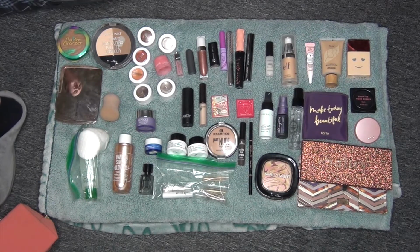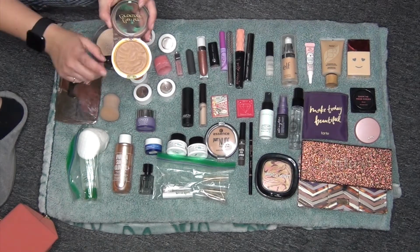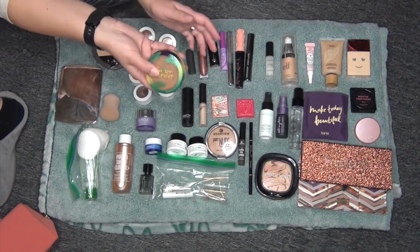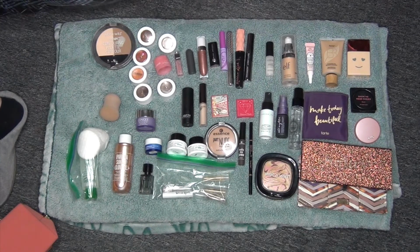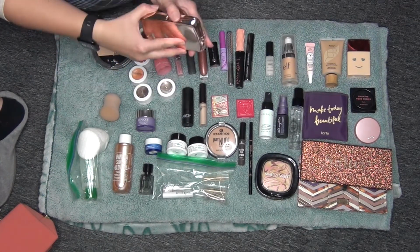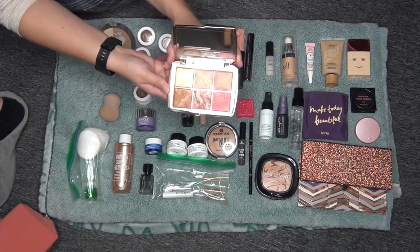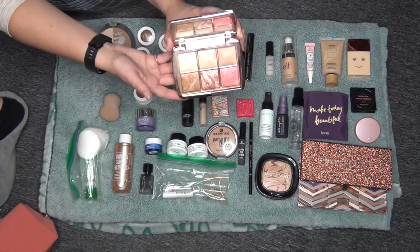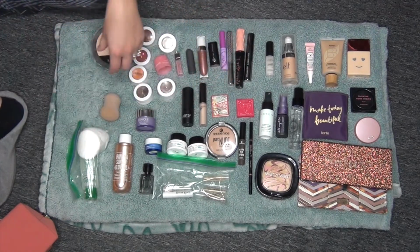So let's start over here. I brought the Physicians Formula Butter Bronzer. You guys know this is in one of my project pans, so I did end up using this. I'm glad I brought this with me. I brought the, very dirty now, Hourglass Ambient Lighting Volume Edit 3 palette. I am so happy that I brought this palette. I used this so many times and I honestly loved this palette. So I'm really glad I brought that and it did not break on me, thank God.